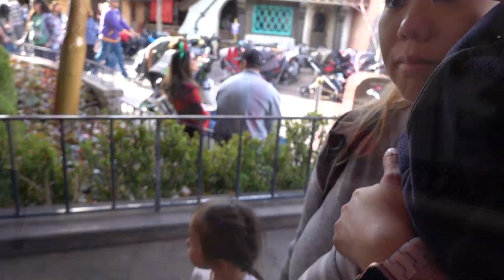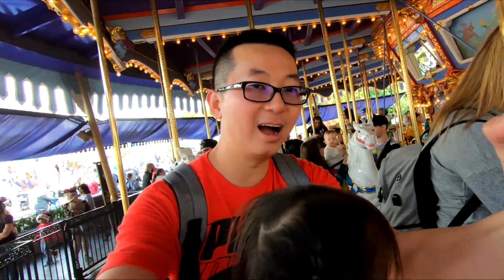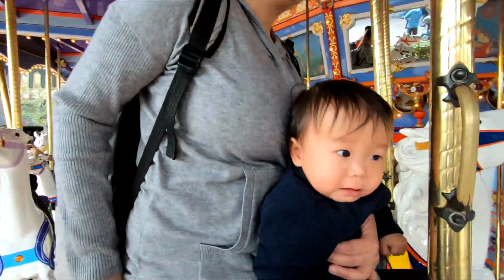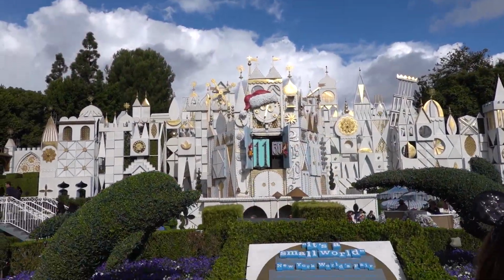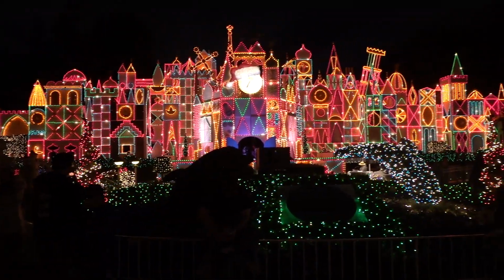As we walked through the magical castle, our first ride was the King Arthur Carousel. But before the ride, let's take some free photos. Our Max Pass let us basically skip the entire line, so we went straight to the It's a Small World ride. Here's how it looked in the morning, and here's how it looked at night.